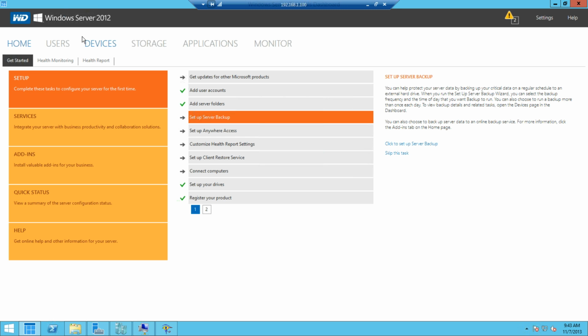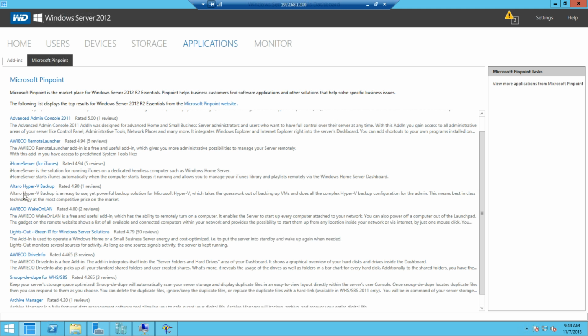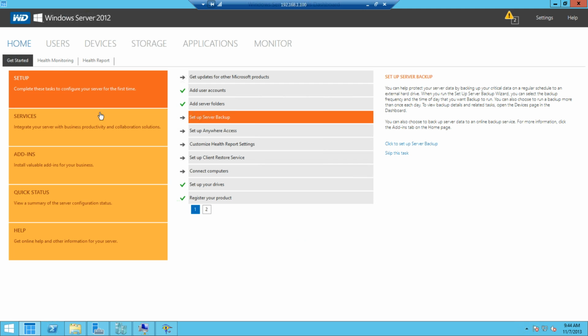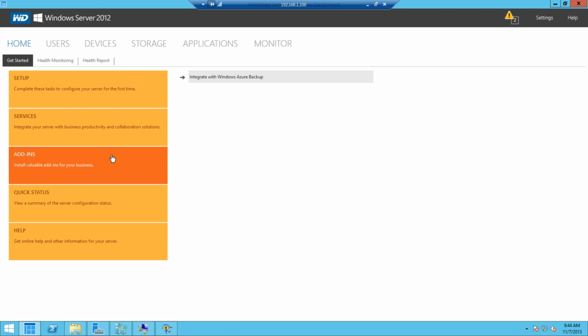And in fact, it's complaining to me right now because I don't have that turned on. But of course, most of the solution providers here are looking to back up off-site. So there are applications out there on Microsoft Pinpoint from varying providers, for example, backup solutions for the Windows Server here. Of course, it is a Microsoft product. So in the Services tab on your first page, there's the ability to integrate with Windows Azure Backup and other add-ins. So the one add-in is, of course, Windows Azure Backup.